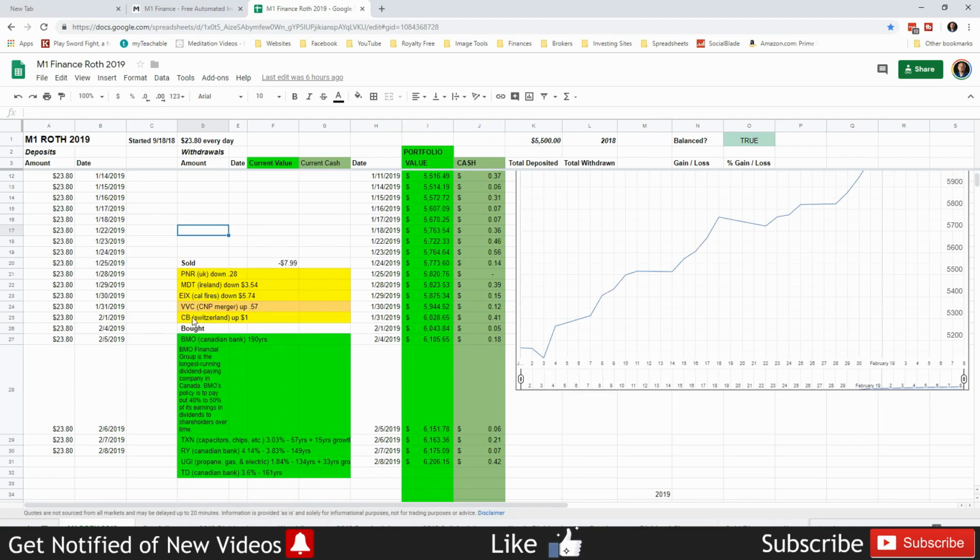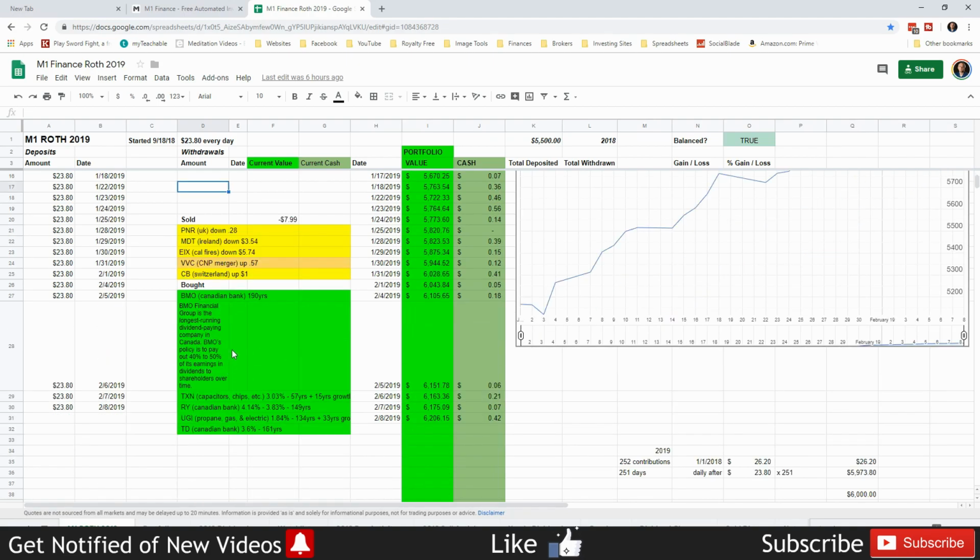All right, so what did I buy? Well, I bought Canadian banks. As you know, I already had 2 Canadian banks in my portfolio, and I decided to buy the other 3 major Canadian banks. That's because the top 5 Canadian banks in Canada have paid dividends for over 100 years, so over a century. All of them have. All 5. Unbelievable.